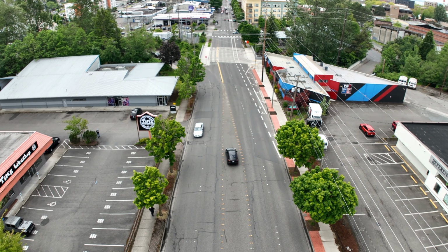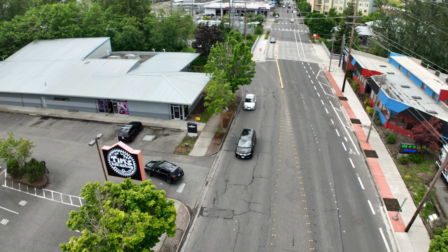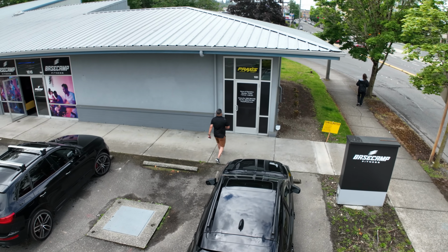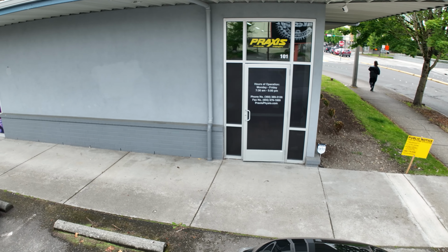From the freeway, you technically go on North State Street and then take a left here in this location. We are located next to Basecamp Fitness Gym. They're right next door, and they're a premier fitness studio in town.